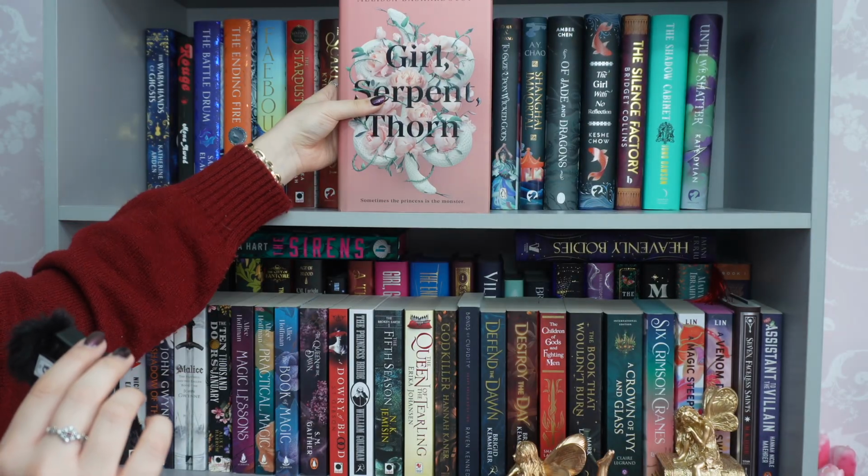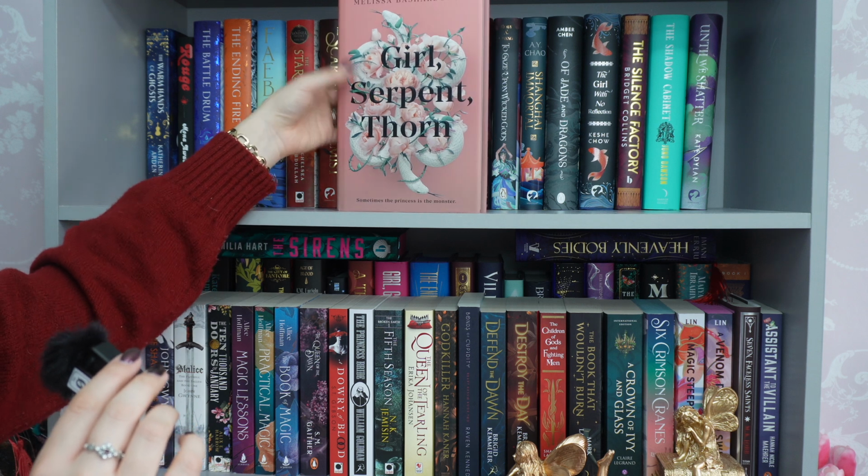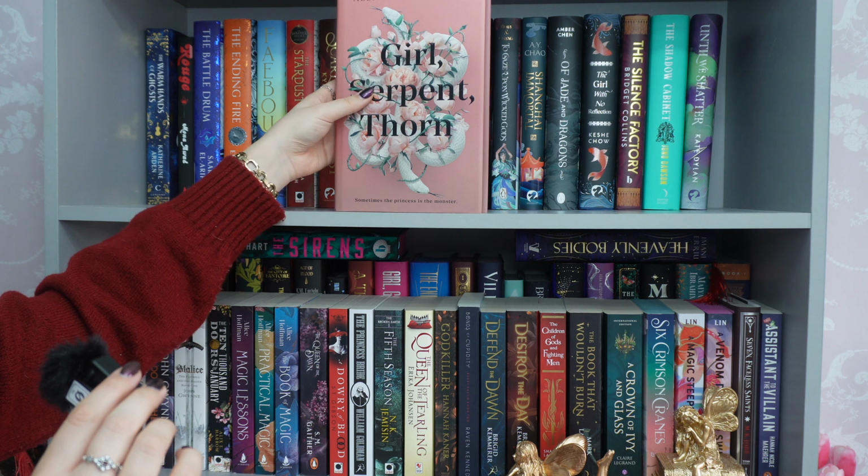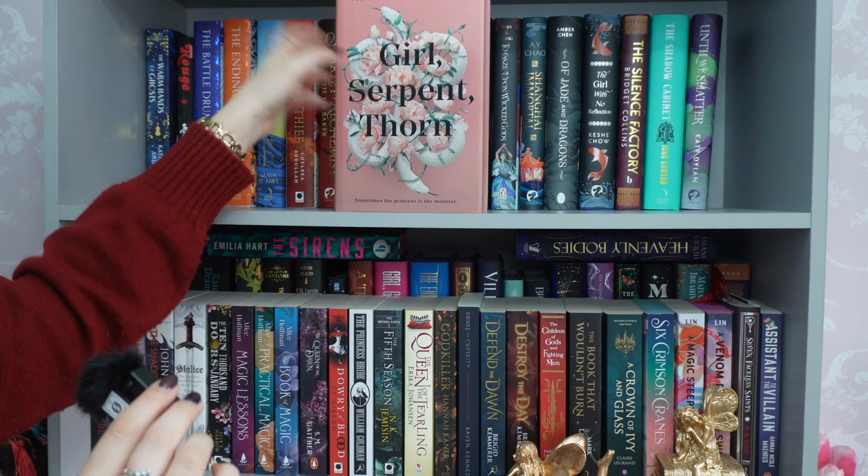I think this is a standalone fantasy. Don't know too much about it, but it was one of the first kind of special editions I ended up purchasing, so that's why I have it. But again, this is one I'm thinking of potentially unhauling because I haven't been inclined to pick it up.